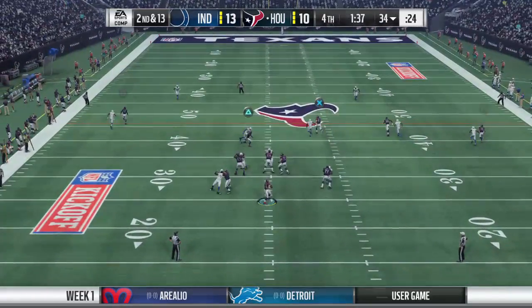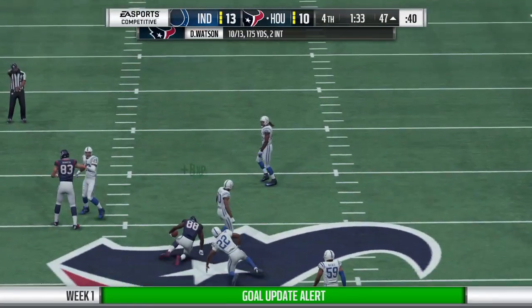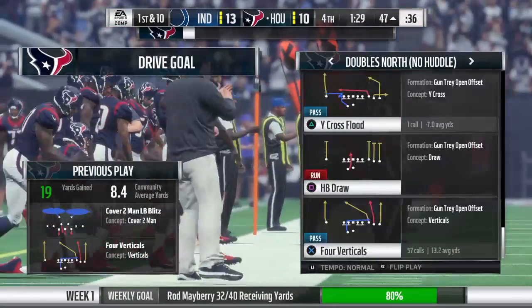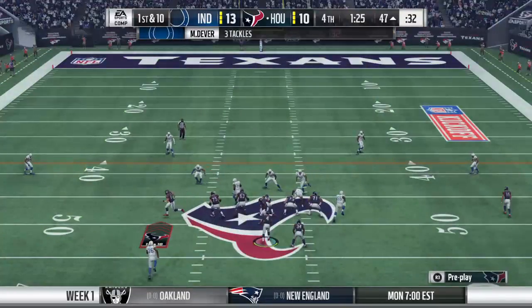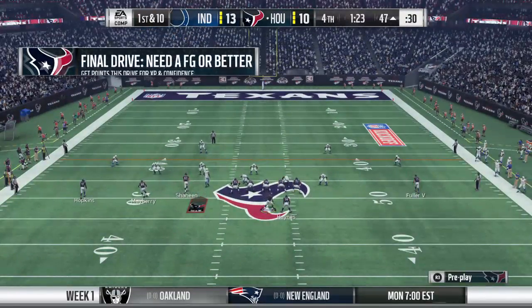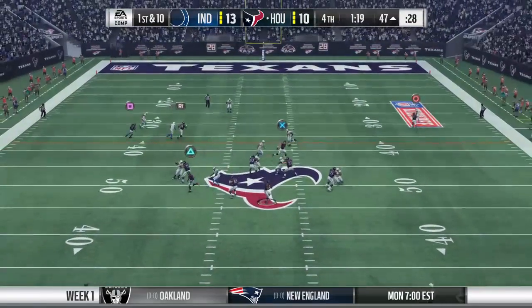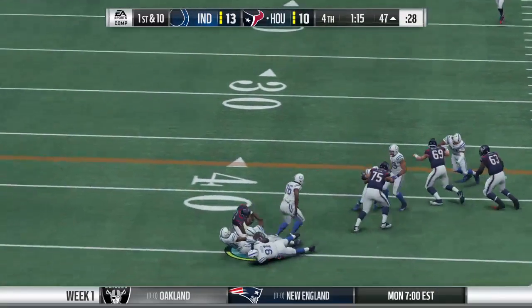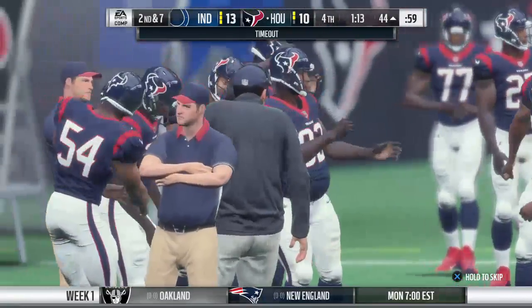Back to throw. Going down the middle, and it's complete. And he'll be taken down, but not before he gets into enemy territory. They call it a gain of 19, and it moves the chains. Back to throw. Out to the flat. That's complete to his running back. Call it a gain of 3, and it's a second down.